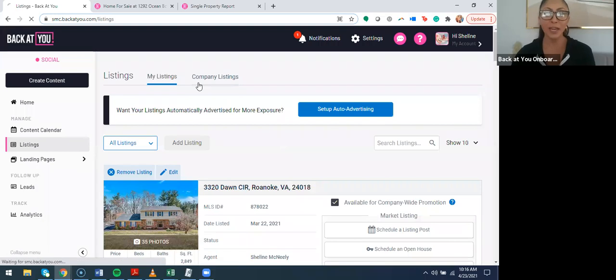Additionally, you guys are going to be able to access company listings. And since I'm in my demo account, it may take a second to load here. So let's give it a second. There's a lot of information in this demo account, but you guys will be able to access company listings. So if you don't have any active listings right now, or maybe you're working with an agent and you're trying to get a buyer for their listing, if you're helping an agent host an open house for them, you'll be able to promote that on social media. And it will load here eventually. Just give it a second.